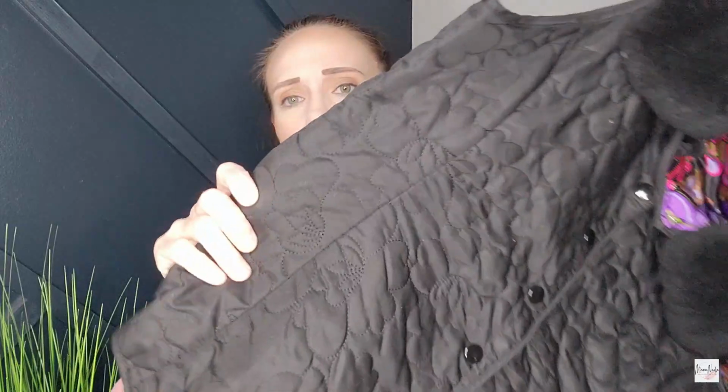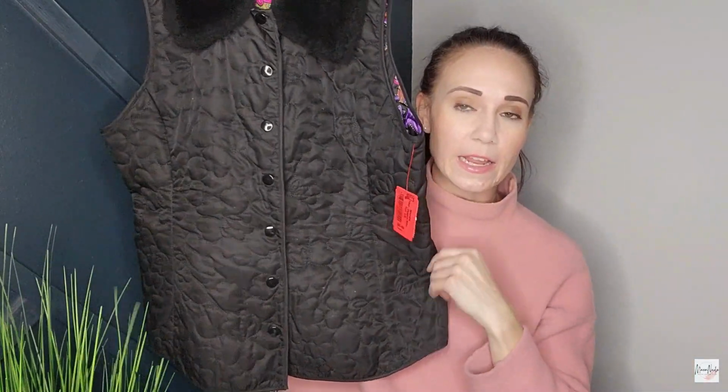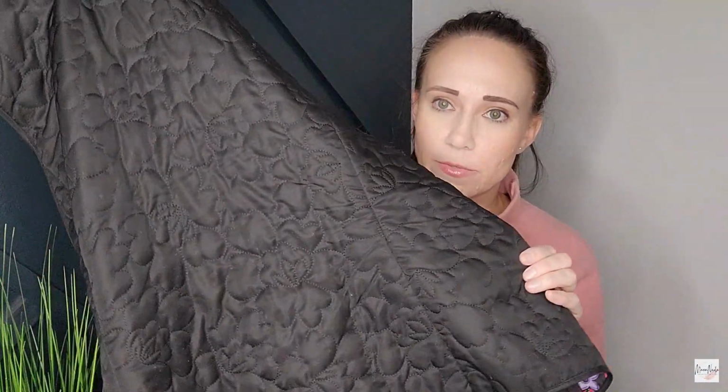Oh, this is cute but interesting. Here's another vest. It's like a quilted women's vest with like a faux fur trim, but this is Lilly Pulitzer. So it'll probably be a little tougher to sell since it is dark and black. It does have the fun pop of Lilly, but it's on the inside. So this was $6.49. That's probably their standard dress price.